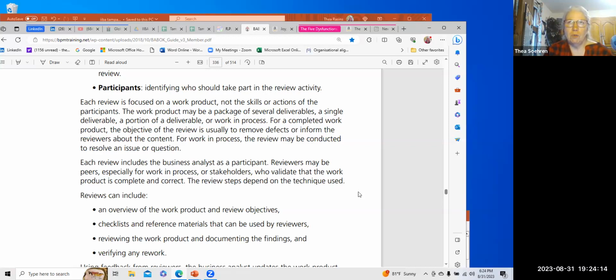And if you design your UAT well, you can use that same documentation of how to perform the steps for training for other users. But you're testing that as well whenever you're going through this review. For a work in process, the review may be conducted to resolve an issue or question. Each review includes the business analyst as a participant. Reviewers may be peers, especially for work in process, or stakeholders who validate that the work in process is complete and correct. The review steps depend upon the techniques used.